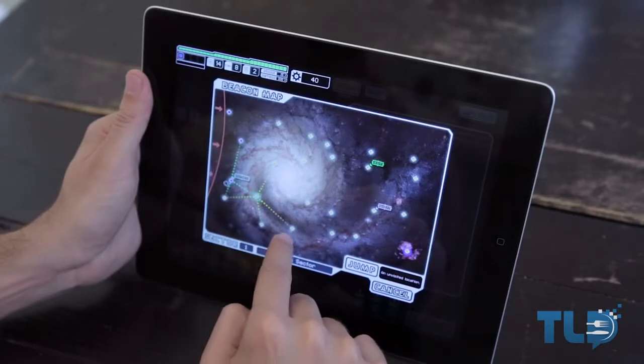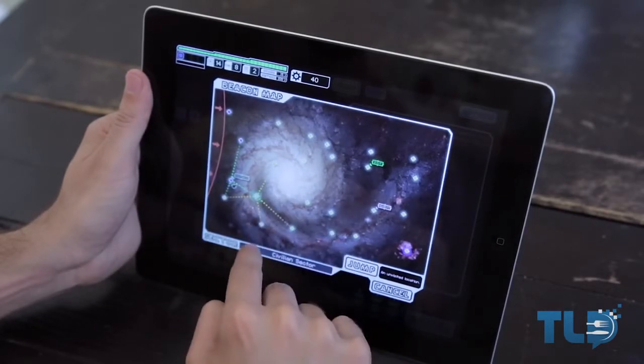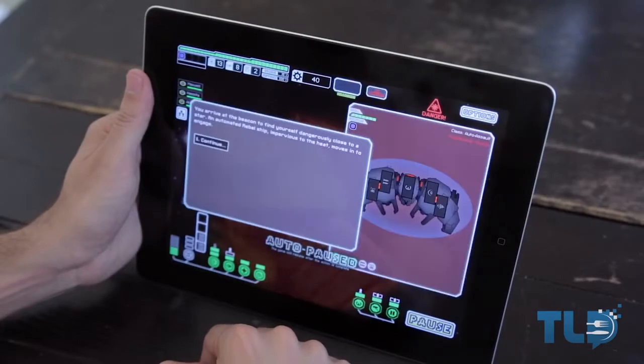If you haven't played FTL before, grab it now. And if you have played FTL before, you already know how awesome it is, and you might be tempted just to grab this version so you can have a portable way to play it. It's a bit pricier than most app games at $10, but it's worth every penny.